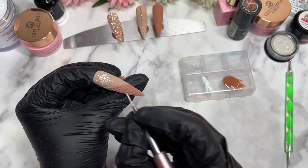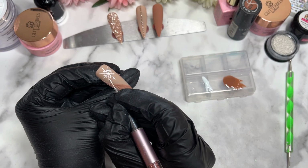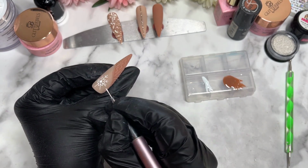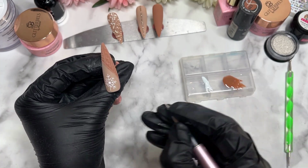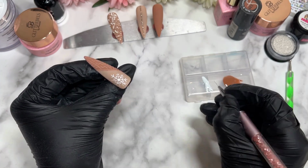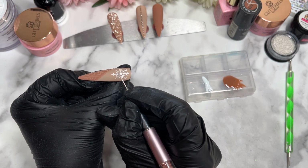So there's that bit done. Now it's those extra little lines. There we are. That's all you need to do. Just whack those on and that's your snowflake done. So I will cure that. I also wanted to add some little dots, because once again this nail was still too bare. There's never enough for me, so I added some dots just randomly around that snowflake.